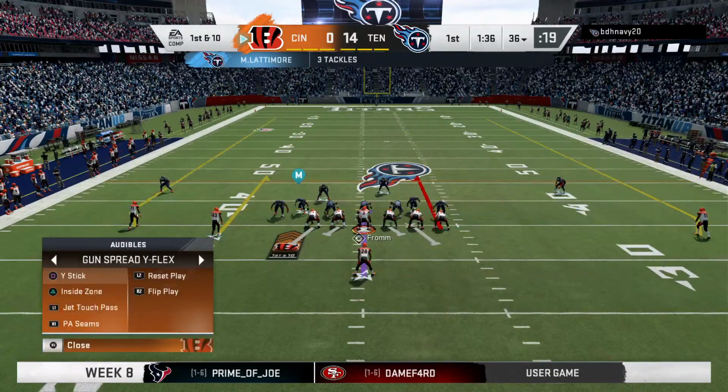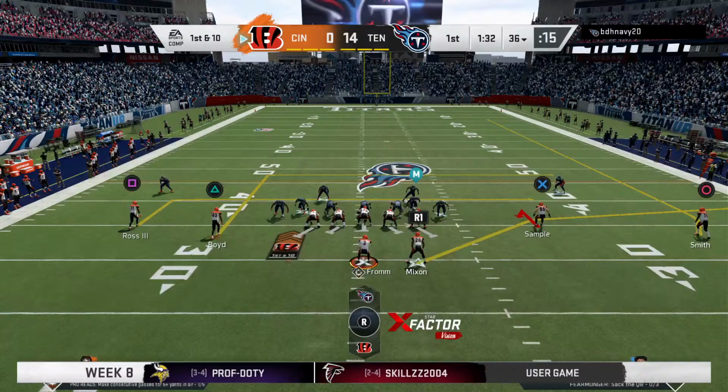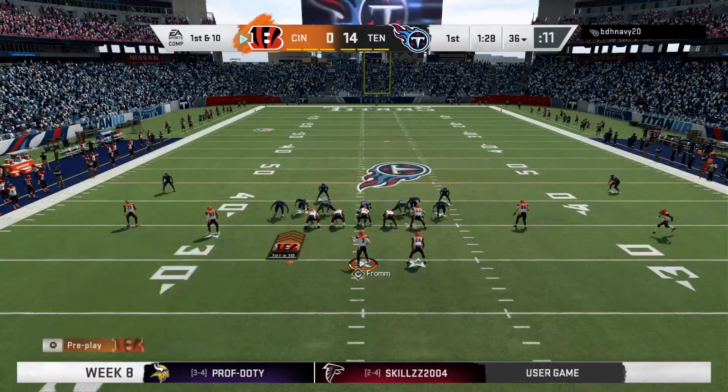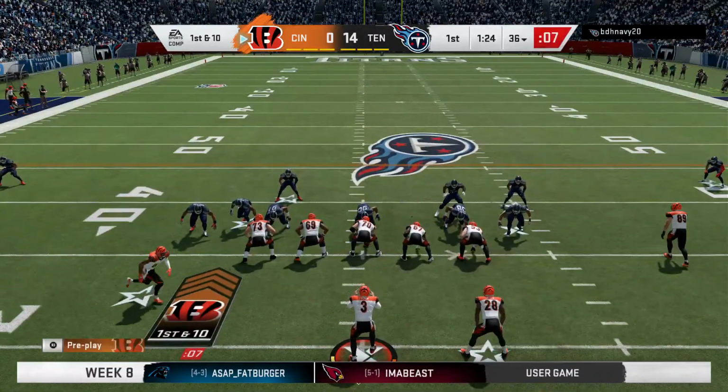Watch the edge. Topper. Mark 55. Check. He's coming. We got double up. 2.